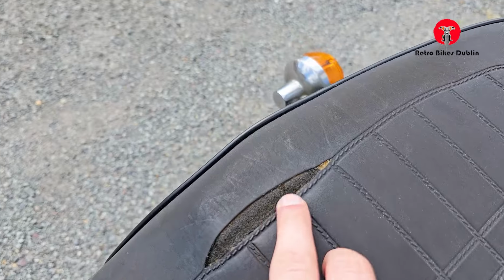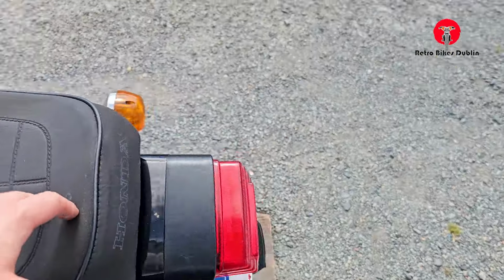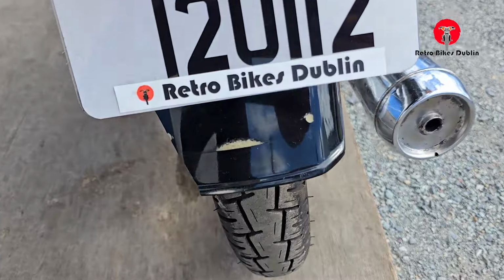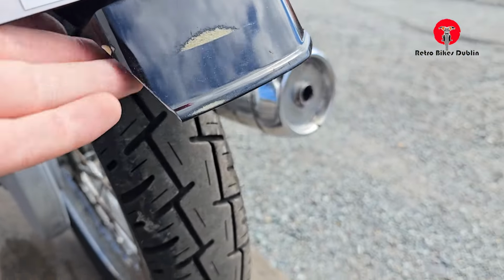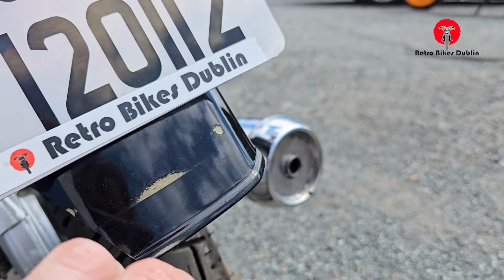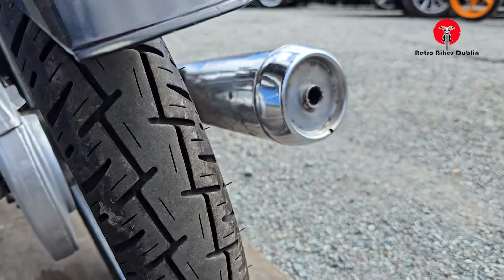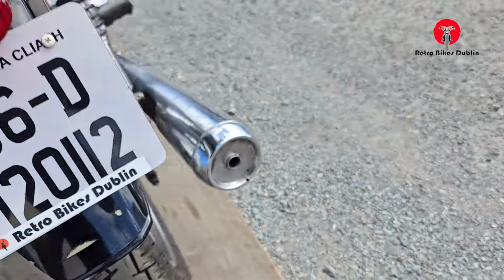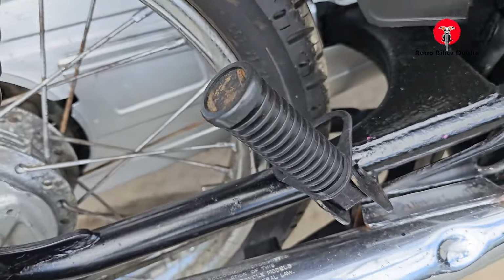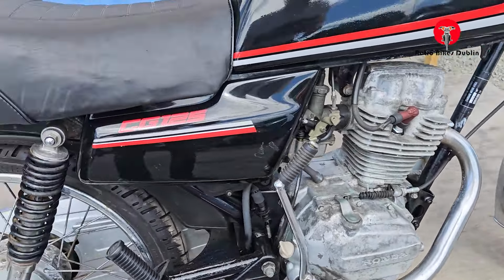Seat is in good condition apart from this tear here, which is a shame, but I believe that's an original seat. Yes, it is. Original seat with the bike, 1986. You can see a little crack here at the rear on the rear mudguard, and I think that would have been from the number plate that was on it before, rubbing on it there. The rear tire is in good condition. The original Honda exhaust here, pegs for your pillion passenger, everything like that, all really good, as you can see.